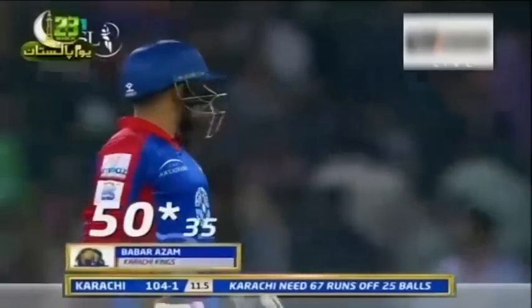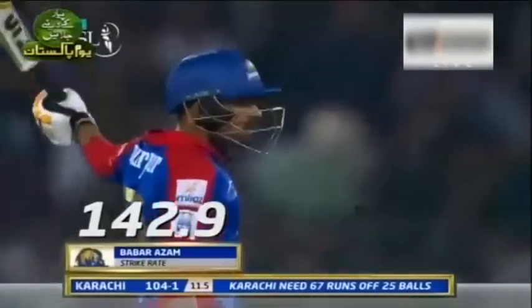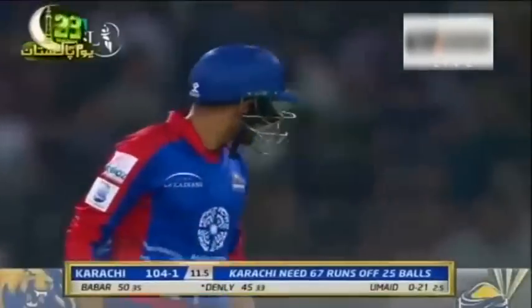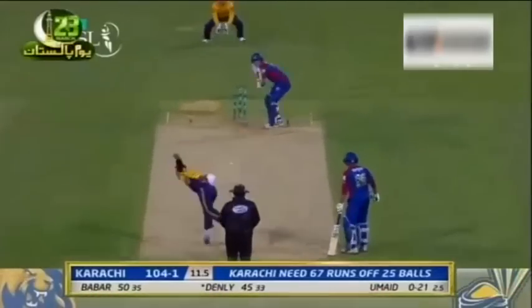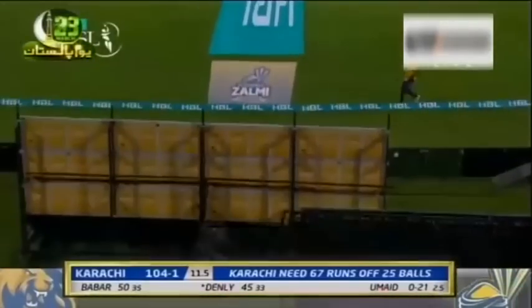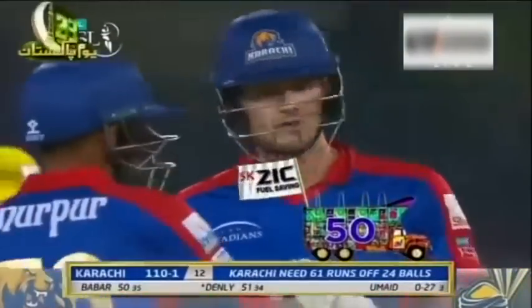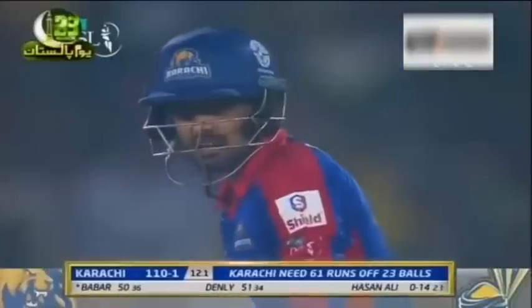Akmal got 77 off 27 balls, and that's the difference right now. Almost 4 overs left, 67 to get. Right, now he's made room for himself, and this is a lovely hit. That's a 6, and it's also 50 for Joe Denley. Consecutive half centuries, the Kings 110 for 1. Bowling these final few overs.